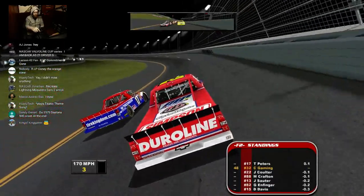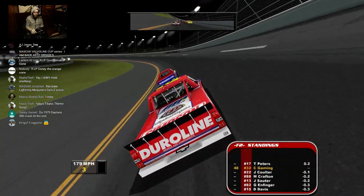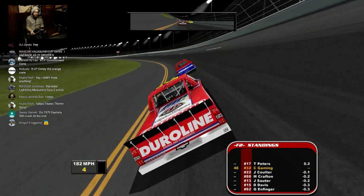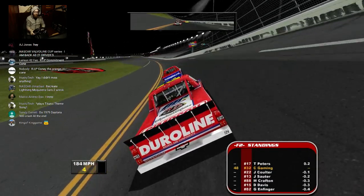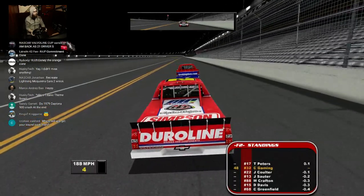I'm just gonna get in line behind Peters. Just as long as I'm second in line on the inside line, then we're gonna try to get loose. I'll just wiggle back and forth coming out to turn 4.